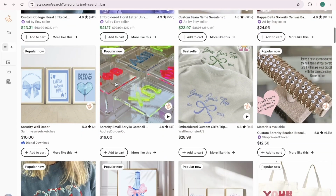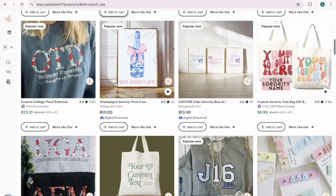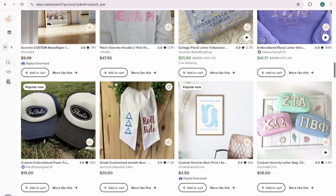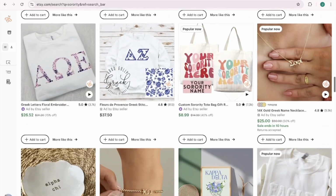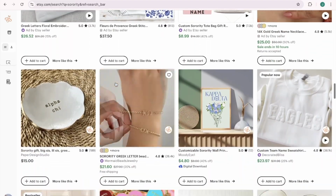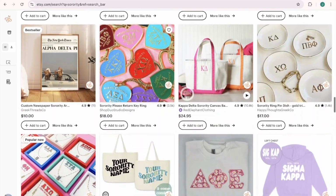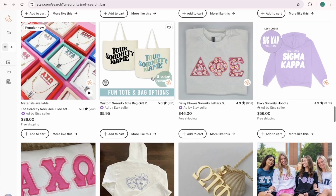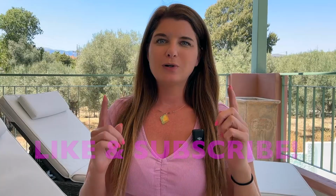Also, sororities are huge. I have sold so many shirts that literally just said like little or big on them. If one sorority likes a shirt, the whole sorority could end up buying it. So just keep that in mind. Tote bags, sweatshirts, t-shirts.